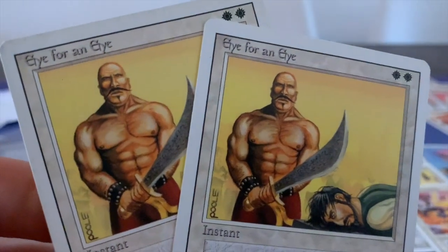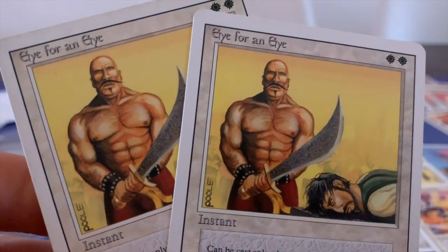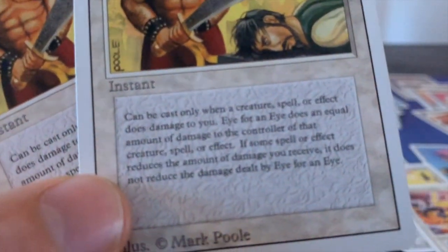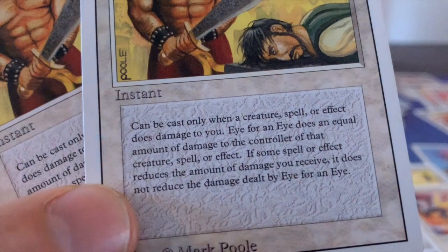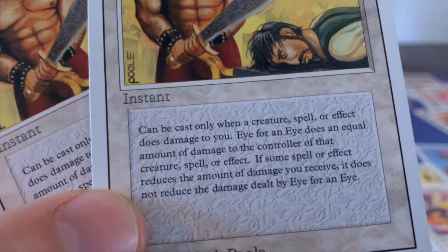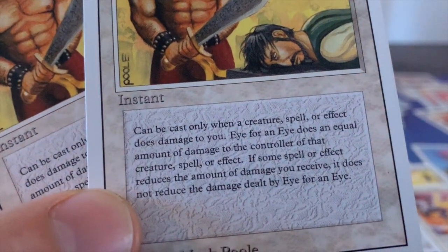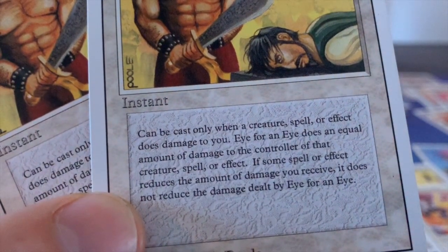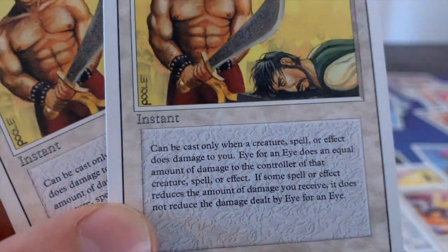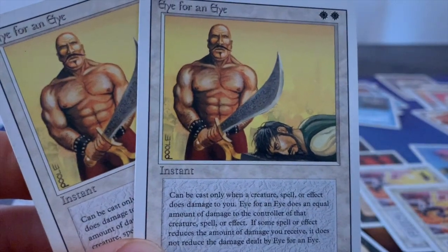The art of Eye for an Eye is so incredibly sweet. It's an instant from Arabian Nights for 2 white. And can be cast only when a creature, spell or effect does damage to you. Eye for an Eye does an equal amount of damage to the controller of that creature, spell or effect. If some spell or effect reduces the amount of damage you receive, it does not reduce the damage dealt by Eye for an Eye. And here you can see what this card wants to do.